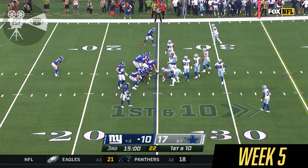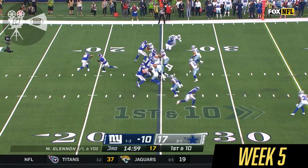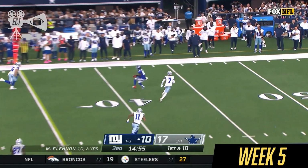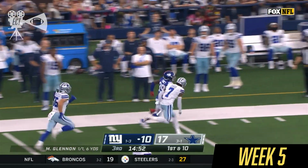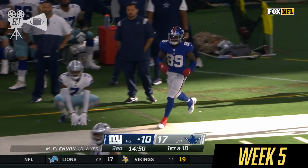Kadarius Toney with a catch. 53 guys to make the trip, Tom. Everybody should be ready to play, and we are. Lennon keeps. Great protection. Throws and has Toney. Kadarius Toney down the sideline and a big play to start the second half.